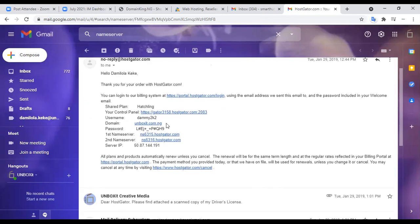Now, what they send to you, for HostGator for instance, you can see the plan I bought, the Aplin plan, just like the one I said you should buy. They send you your HostGator control panel, your username, your password, and your name server. The name server is usually two names, in two lines: the first name server, then the second name server. That's all. So for you to sign in, all you need to do is go to your control panel.